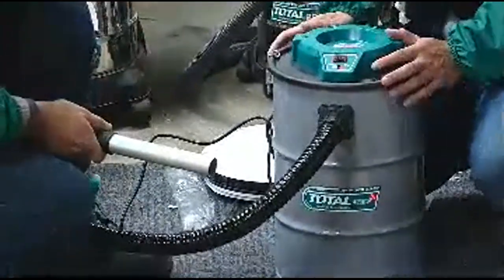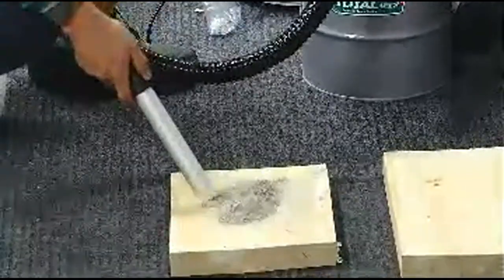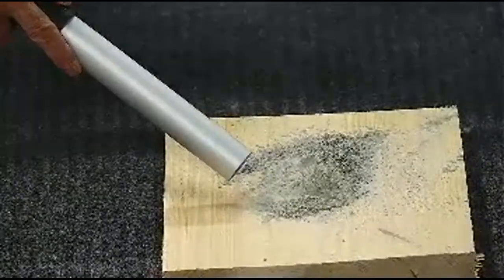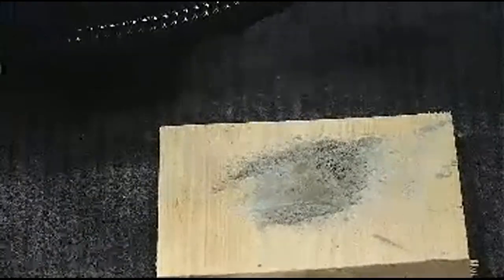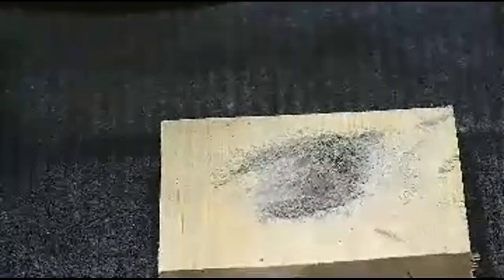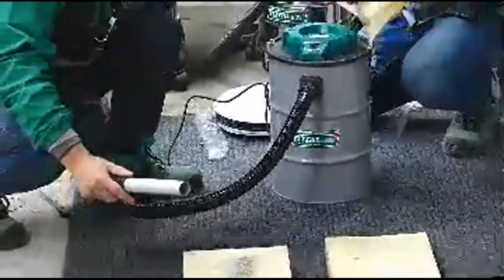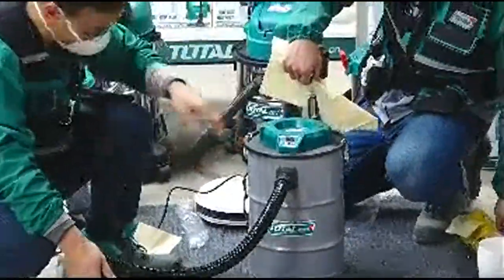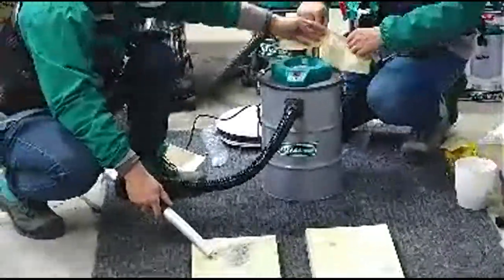This is very tiny. Yes, it's very tiny. It's working very well, smoothly. Also, here has a lot of wind, right? It comes out like this, but no dust comes out. Just blowing, but no dust.